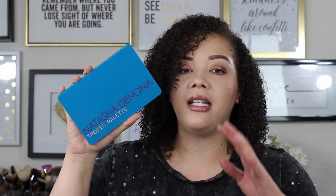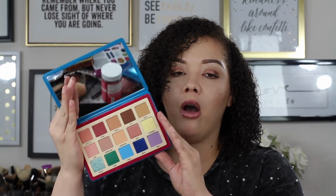I will say the first thing that I did notice when I took it out of the packaging is that she did change the actual packaging itself. It definitely does look different from her older items. The prices are the same, so I just picked it up because it was Natasha Denona and she came out with something new. Now again, this retails for $129, which Natasha Denona, we all know at this point, is pricey. It comes with the standard 15 shades that all of her other palettes come with. Every palette that she's released since the Star palette has had 15 shades in it.